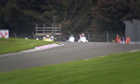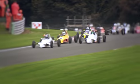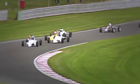Oulton Park is a classic circuit celebrating its 60th anniversary. It remains hugely popular. It's marvellous. We have some nice circuits. Everybody's talking about Spa and Zandvoort, and they are nice circuits. But this is old school.